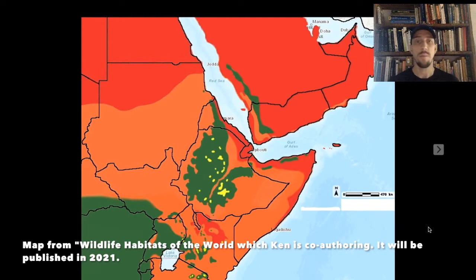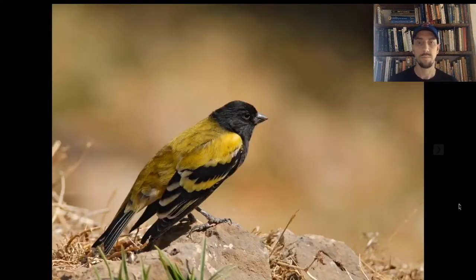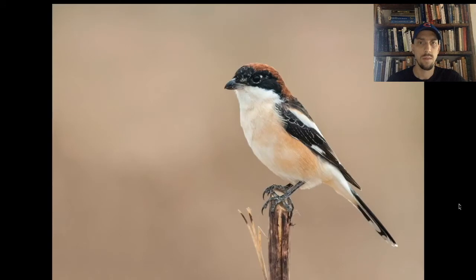If you know much about biogeography, you know that this kind of setup makes for endemics. Indeed, there's a whole bunch of bird endemics, like the Abyssinian siskin, and there's endemic mammals too, like the mountain nyala. It's also great for migrant birds, Palearctic birds, like woodchat shrike.